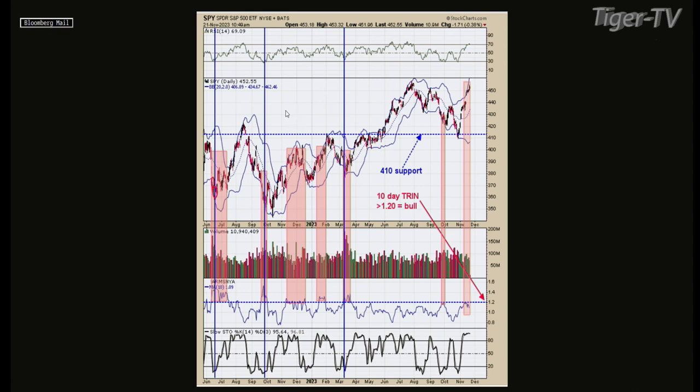Today's not an up day. We're off about 0.25%, give or take. But we got a 10-day trend. Tonight's probably going to be a little higher as I put this date on, which is not last night's close of 1.09. It still leans bullish. I don't see any over-optimism, where a top can occur.